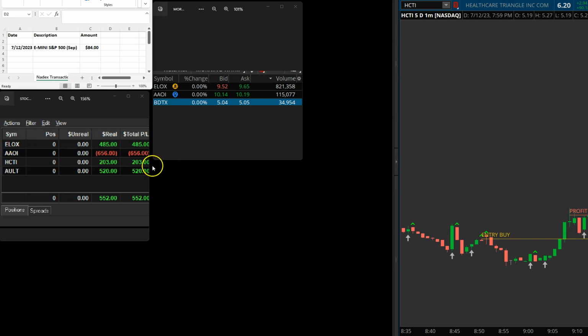ACTI. Just wasn't very aggressive on it. And I wish I would have been a lot more aggressive. Made some good money on AULT. This was a morning watch list. And as you can see, AAOI was on there. Once again, could have gotten out of that, but I just didn't. That was just total greed, I think, on my part.